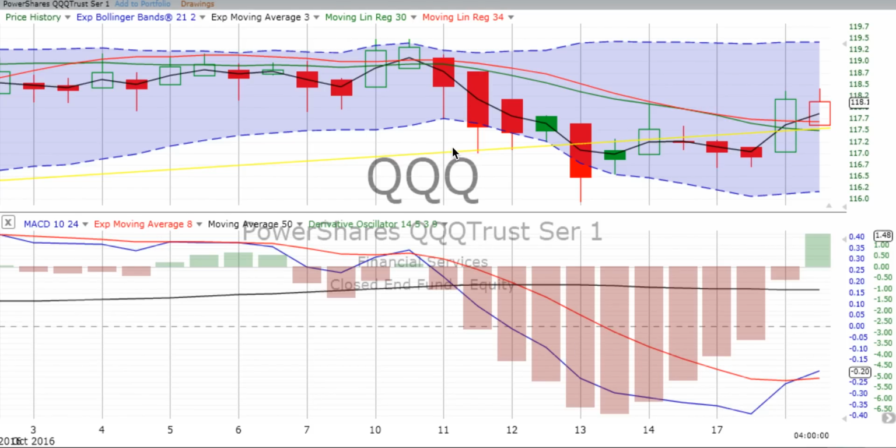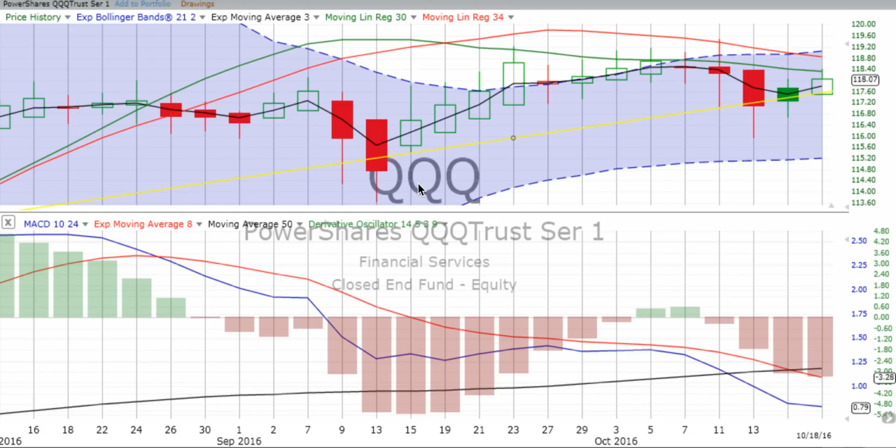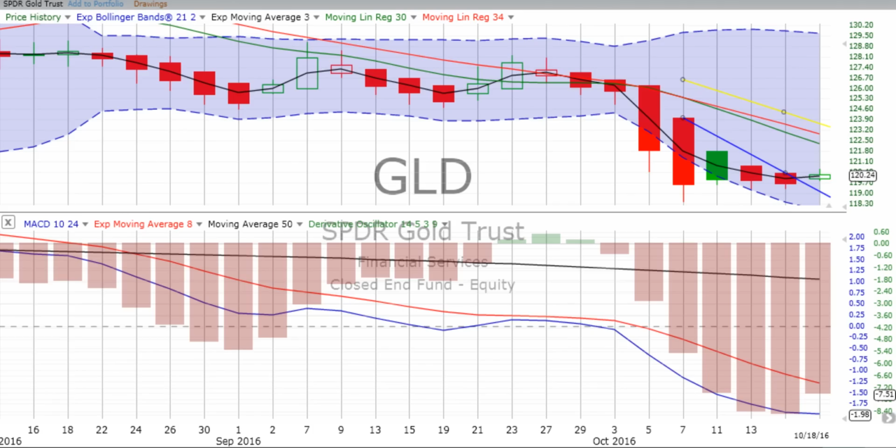Well, we're being very hedgy with the weekly chart in an uptrend on the Qs, the NASDAQ 100, the 2-day chart in a downtrend, and now the daily chart in an uptrend. We want to see all three of our charts going in the same direction until we feel comfortable again with the Qs. Now, lastly, let's go back to our 2-day chart and check out gold.